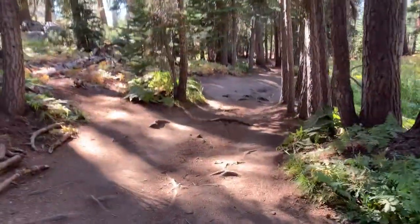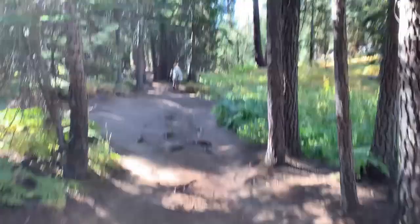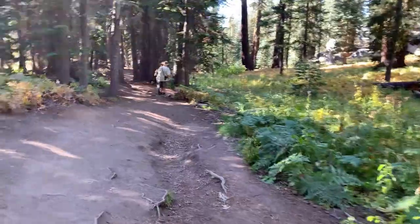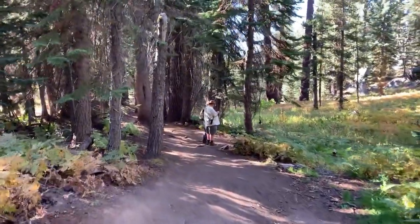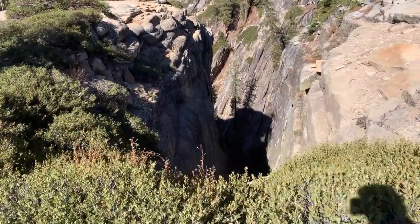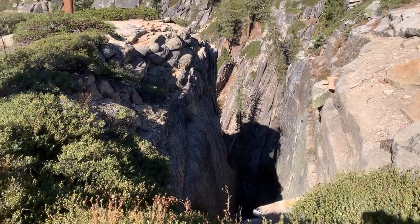Here are some more views of the Taft Point Trail. We're about a half a mile into it, about a half mile to go. Have run into a bunch of people along the way. Very beautiful out here. We are almost at the end of Taft Point, but there's this cool little, I call it canyon area along the way.